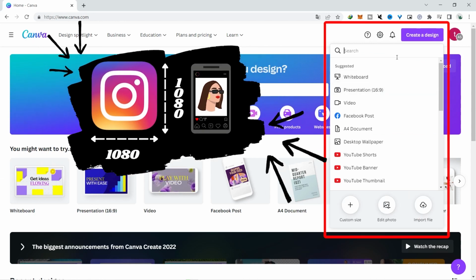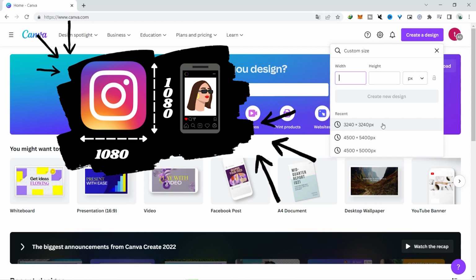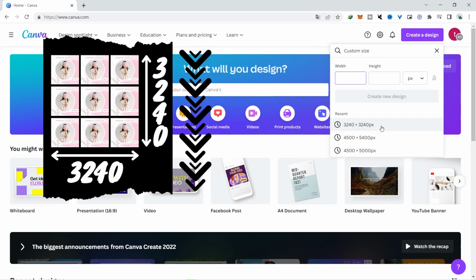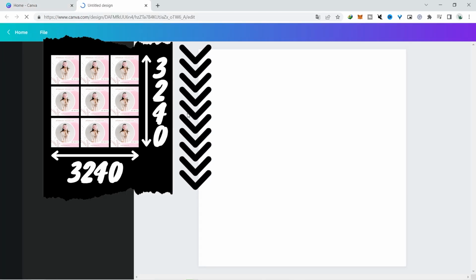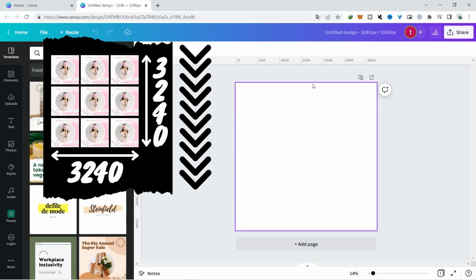The first step is to create a new canvas by clicking Create Design and selecting Custom Design. Choose the dimensions that are suitable for Instagram, for example 1080 by 1800 pixels for a single photo. Since an Instagram feed line consists of 3 photos, the suitable canvas width is 3240 pixels. While the canvas height can be adjusted, to make it easier for you to design with Canva, 3240 by 3240 pixels is more suitable because there are usually 9 photos for the Instagram puzzle feed.